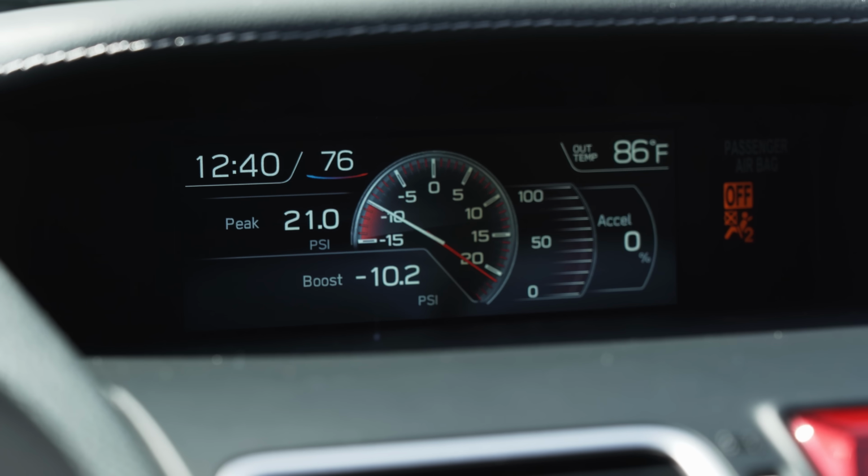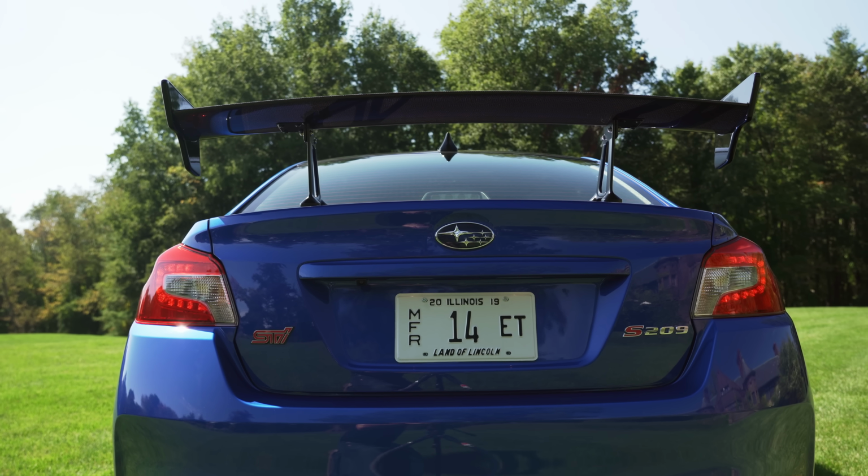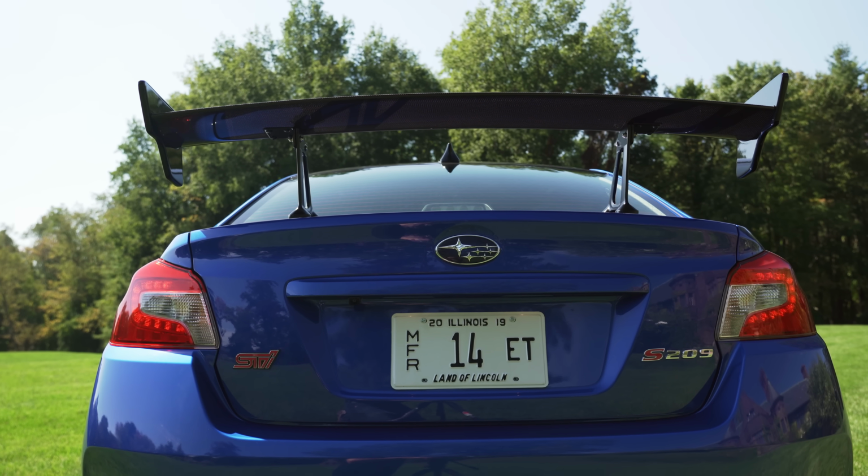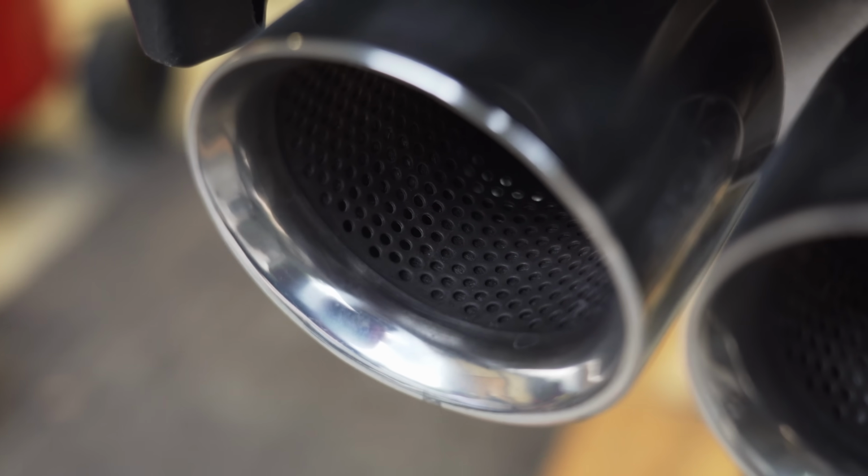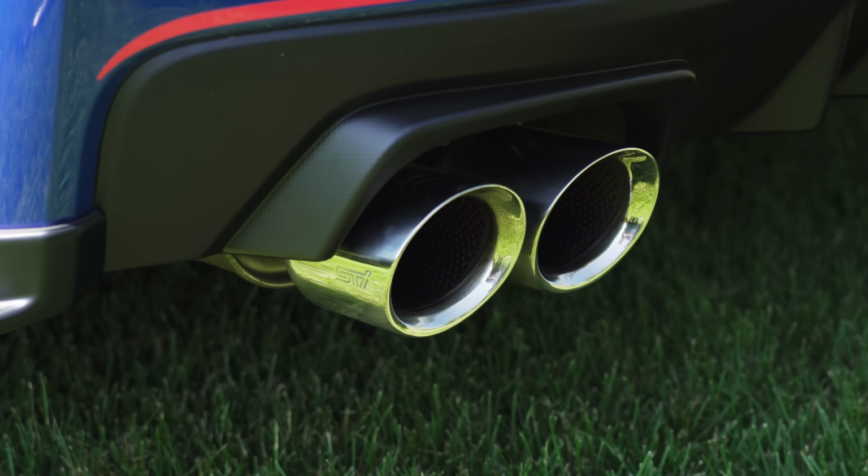The note is exclusive to the S209. For the tips, they had one of the top cutlery finishers in Japan do the work. It's so nice in the age of fake exhaust tips to have something that looks and sounds this good.